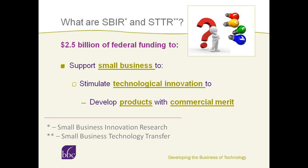So with that, let me just briefly define SBIR and STTR and give you the context for all of the topics we're going to talk about today. SBIR stands for Small Business Innovation Research. STTR stands for Small Business Technology Transfer. In the context of what we're going to discuss today, you should consider them to be equivalent. They are federal funding mechanisms. Collectively, the amount of money that the federal government awards every year through the SBIR and STTR programs is over $2 billion, in fact close to $2.5 billion.